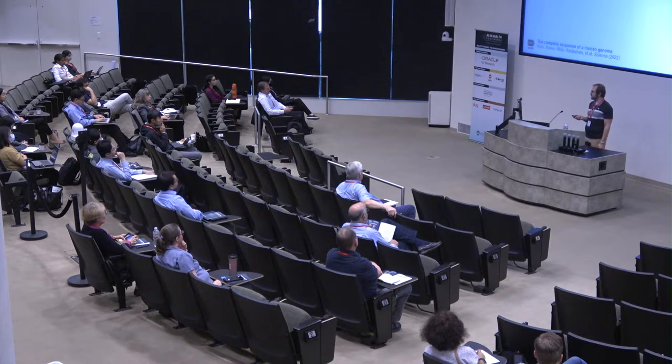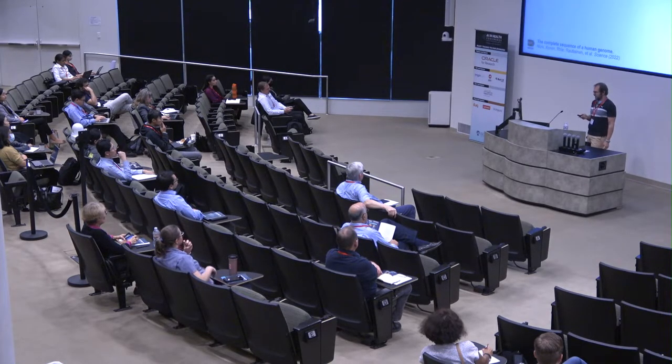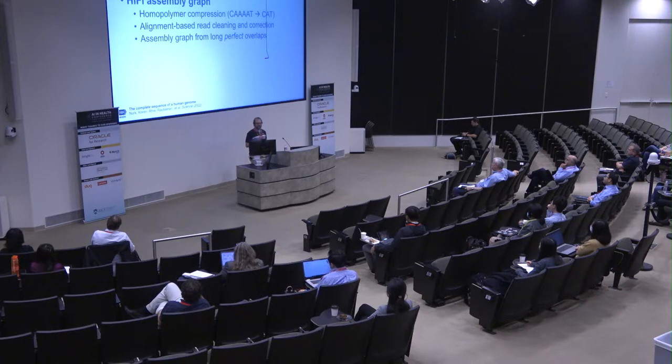Then we clean up the reads a little bit more. If we see that every read in a position says there's a C here and one read says, no, this is a T, we say you must have made a mistake here in the sequencing. This really should be a C. And then we can build a graph for the assembly from very long, perfect overlaps.